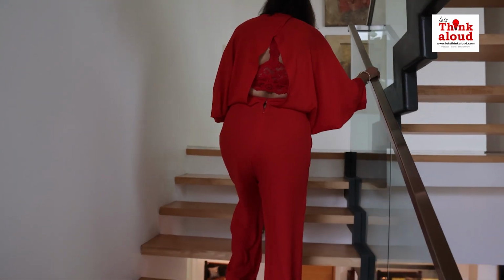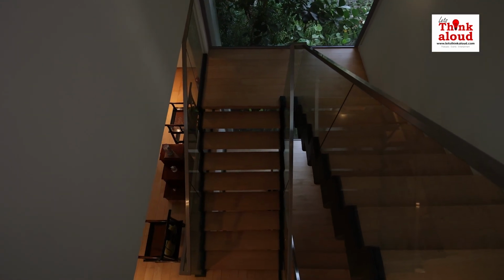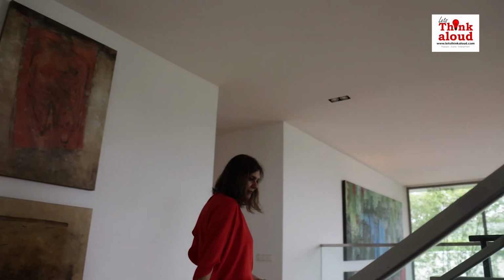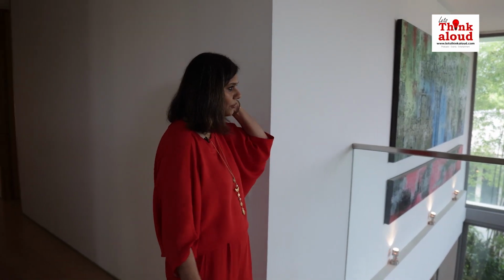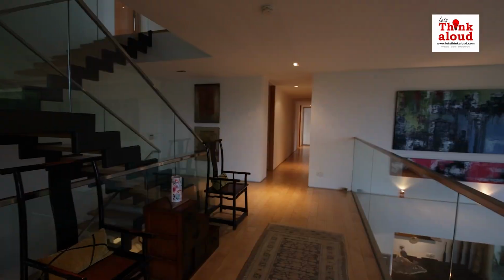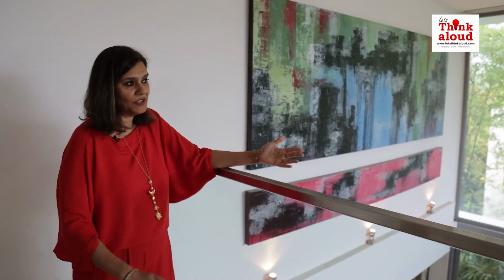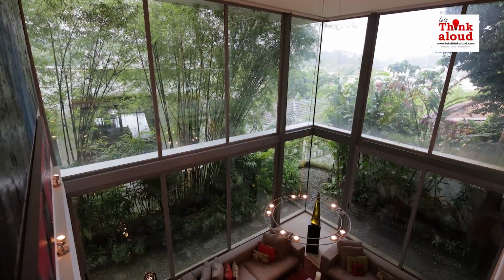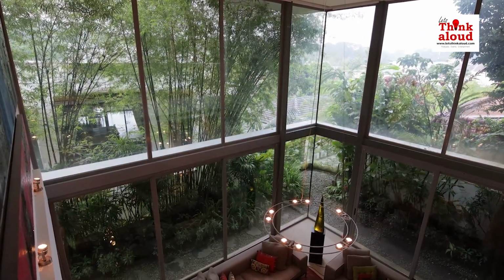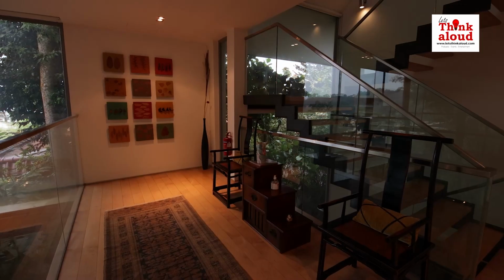And then we decided to break from the stone floors downstairs to put in some wood and warm up the upper spaces. Again, before I go into the bedrooms, as I mentioned, this great room is double height ceiling, because as we keep going higher, if you turn around, you'll see how the green behind is just always a part of this house.